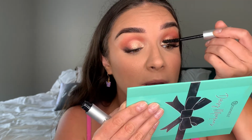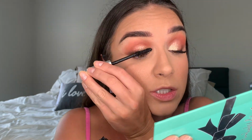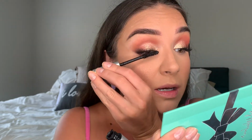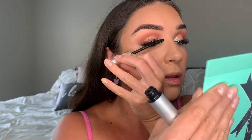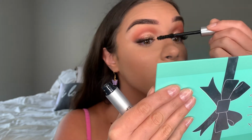Sometimes, I mean, I love a good dramatic lash too, but for a look like this, honestly for any look, lashes like this just help complete it and give it a little extra glam, a little extra something without overdoing it on days where you don't want a super dramatic lash. I love these types of lashes for bridal looks. You can kind of get away with loading these babies up with mascara and they still look pretty natural. It just kind of adds to everything.